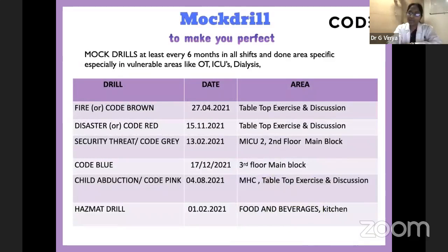So we are talking about all the kinds of codes. So how will we know which code, what to do and all? To give the information to the staff and make them participate effectively, we conduct mock drills every 6 months. This is the summary of the drills which happened in the last year. I have kept it here for your reference.